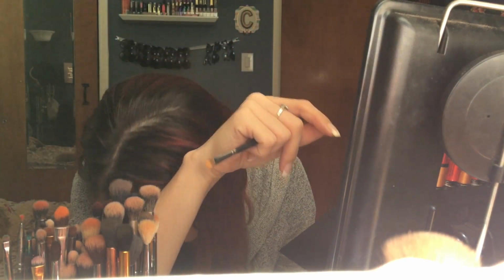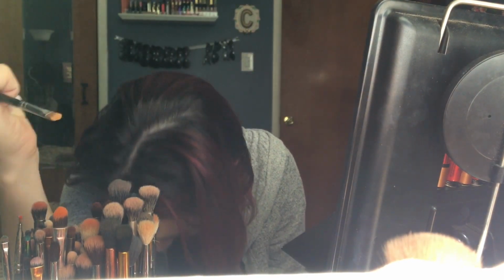Just putting that little highlight shade right in the middle on the other side, and then I realized, what the hell? What happened? My little makeout session gave me a big orange pimple on the front of my nose. I was devastated. I had no idea how I was going to get it off. Oh, that's a little dramatic.